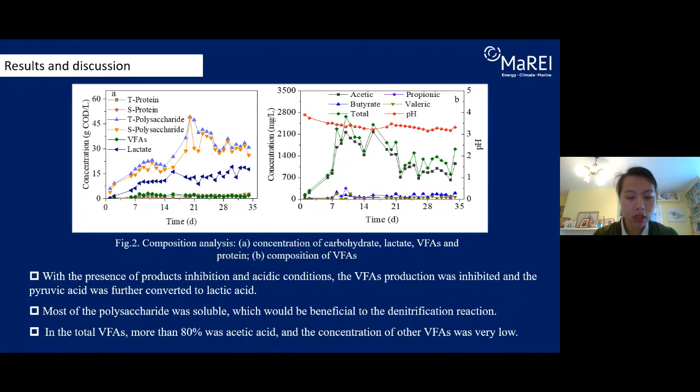So most polysaccharide was soluble, which would benefit the denitrification reaction also. And here we can see that acetic acid was a major component of the VFA. The fermentation liquid was further used for denitrification.